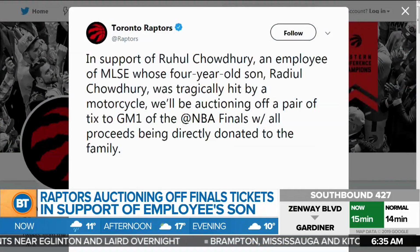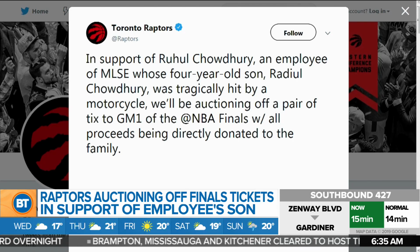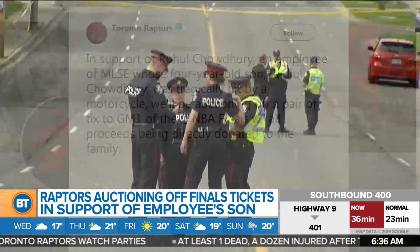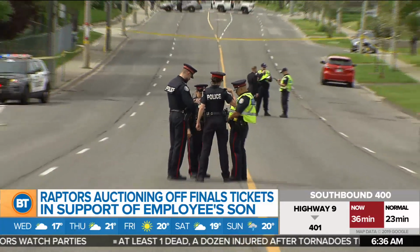Well, the Toronto Raptors stepping in to help the family of 4-year-old Radiel Chowdhury, who was critically injured after being hit by a motorcycle on Sunday night. The team announcing on Twitter yesterday that they'll be auctioning off 2 tickets to Game 1 of the NBA Finals in support of their MLSE employee Rahul Chowdhury, who is the father. Now, the auction closes tomorrow at noon. All of these proceeds are going to be donated to the family. A 31-year-old man is now facing charges in this case.